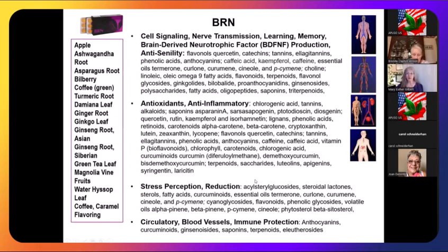BRN, of course, we want our brain to not get senile, okay? So it's anti-senility. Cell signaling is very important. Nerve transmission is very important. You don't want those neurons to misfire. You want them to reach their destination, right? From one part of the body to the next, to let you know what's going on, to help the brain function too. It's neurons, it's circulatory, everything that's going on in the brain. We want to make sure that's functioning.